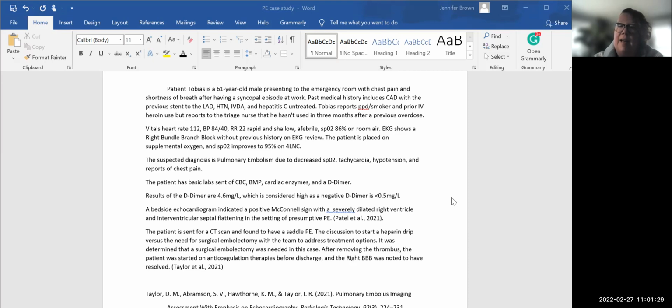The patient is sent for CAT scan and found to have a saddle PE. A saddle PE is where it actually saddles the main bronchial branch and can cause a severe enough obstruction. So the discussion to start heparin drip versus the need for surgical embolectomy with the team to address treatment options. And it was determined that a surgical embolectomy was needed in this case.